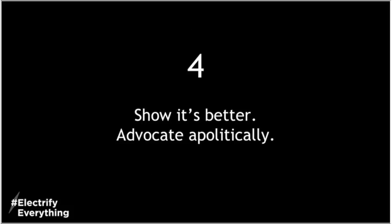Step 4, show it's better. So keep talking about better, better, better, better. That's really important. You want to advocate apolitically. So you've got your hot plate. Maybe you've changed out some of your systems. Have your friends over. Cook. Show them what induction is like to cook on. Have fun with it. Talk about the changes that you've made and how things are better.